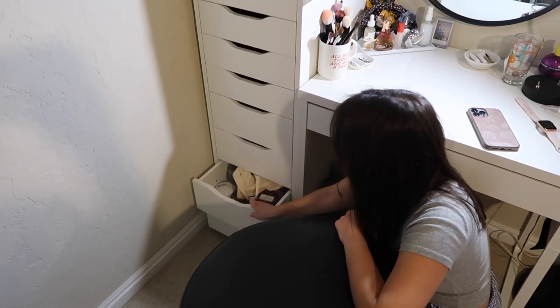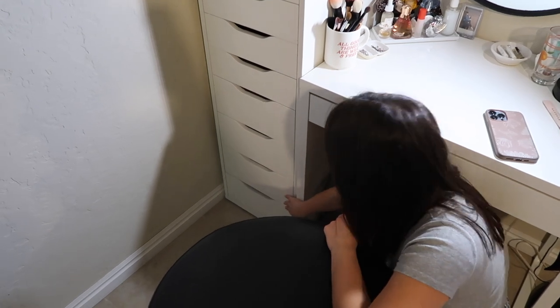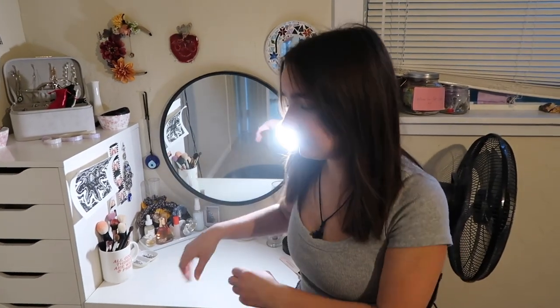Moving towards the bottom, we've got my hair stuff. Not hair care, but like hair products. We've got more candles and stuff and more bags at the bottom. I've got stuffed animals and my makeup thingy down there. We don't really need to talk about that, do we?